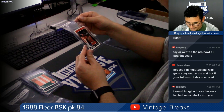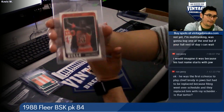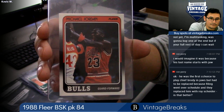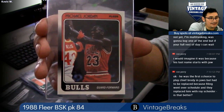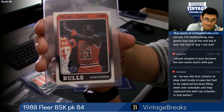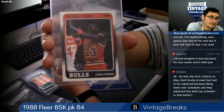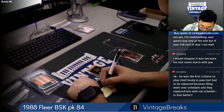Kevin, left to right looks dead centered. Top to bottom, it's like 60-40. Yo, Kevin. Much better, Ron. Thank you for that. There's your Michael Jordan, Kevin. Nice pull, man. It's just a centering issue top to bottom. But obviously the corners are sharp. Edges are nice. Surface is nice. Just a little off-centered top to bottom. That's it. Nice card. See if it's PSA worthy. I'll put a question mark on it. I'll let Layton take a look.